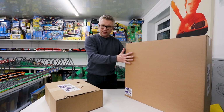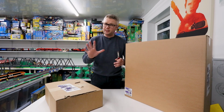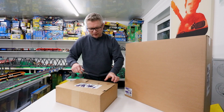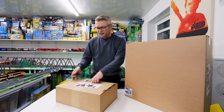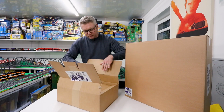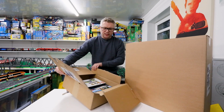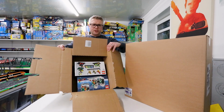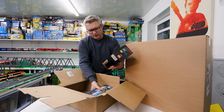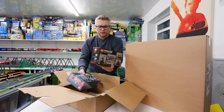So this is the castle and this is the gift with purchase, and it's two different boxes, so they're not in the same box. So that's one difference I've noticed, because the orders that Brick Trains and Brickzar get, always everything's in the same box. So look here, this is pretty loosely packaged. It's just box in a box. There's no other packing.